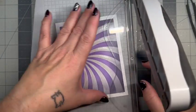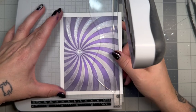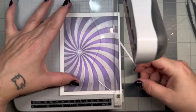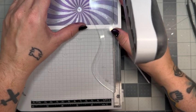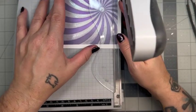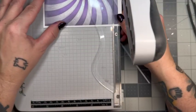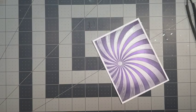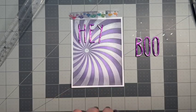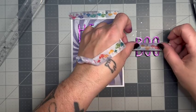And then next we're going to trim off a little sliver. So what I'm doing is lining up that ink blending with the guard of my Tim Holtz Tonic guillotine trimmer here. I'm off camera here, but I'm just taking the line and giving it a little haircut on the edges. Once I've got that down, I'm going to add some of my washi tape to hold it down on the top.